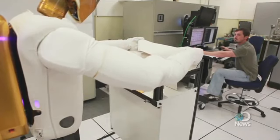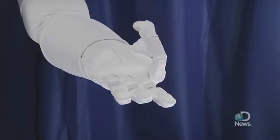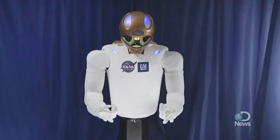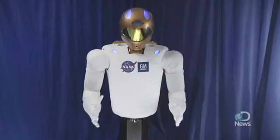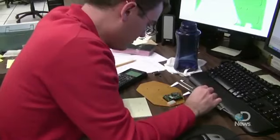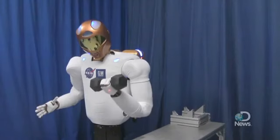And R2's dexterous fingers will be able to handle materials too tricky for robotic limbs and cranes used in space missions today. The robots are based on prototypes that NASA and the Defense Advanced Research Projects Agency started a decade earlier. Engineers upgraded previous versions to increase the Robonaut's dexterity and performance speed.